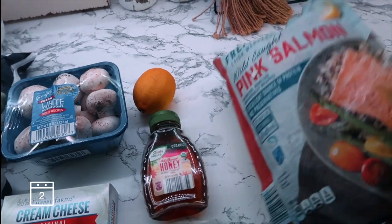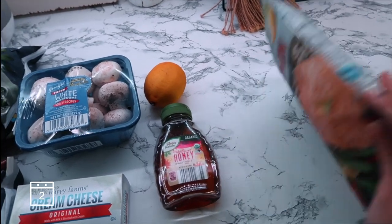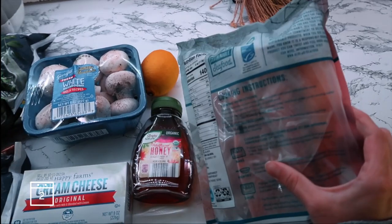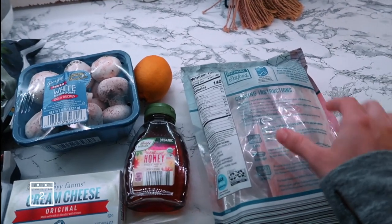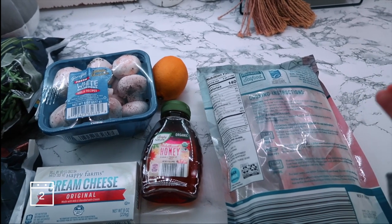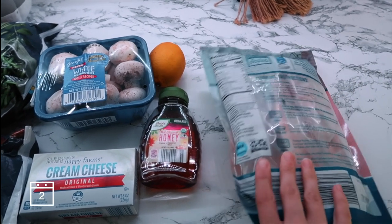But I love getting these packs of salmon. They're relatively inexpensive from Aldi and they come in these like individually vacuum packed little fillets. And then I just throw them in some warm water and let them thaw out. It only takes a few minutes and then they're ready for the frying pan.